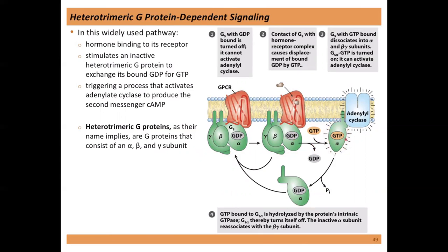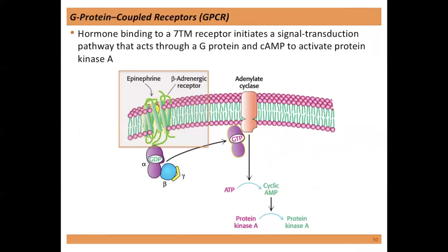Okay, so hopefully that's clear, because what we want to do is focus on this activating adenylate cyclase. And so adenylate cyclase actually is a very important enzyme that is what's referred to as producing a second messenger, which is cyclic AMP. So here's another picture of it. In this case, we're going to have epinephrine bind to the outside. That is going to cause this heterotrimeric protein to dissociate. All three of those subunits are going to dissociate. And as they do so, the alpha subunit is going to bind GTP. And now this is active.